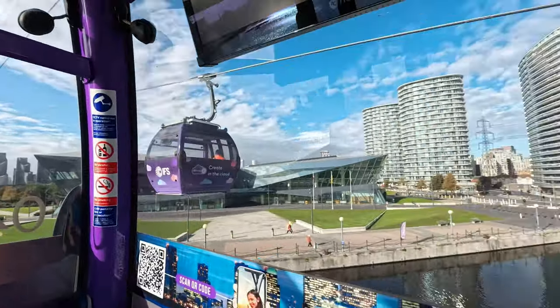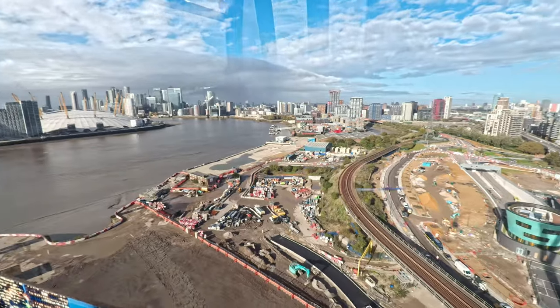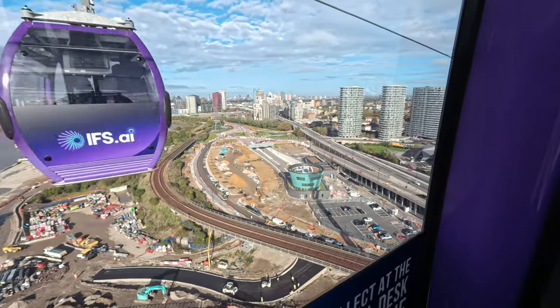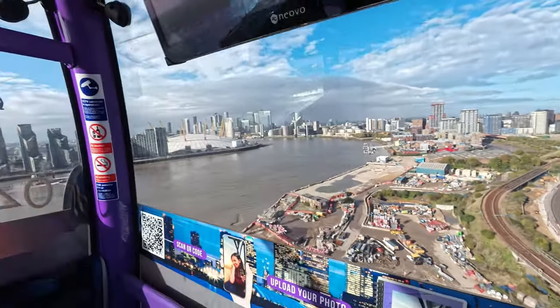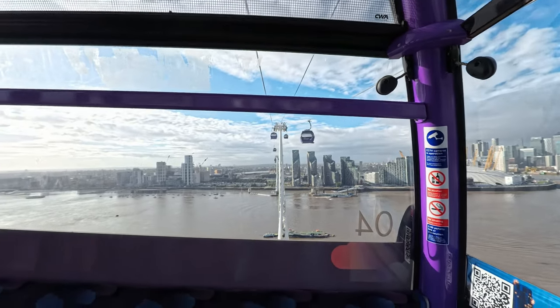We're up and away, Lucy. There you go, guys. That's the project happening with the Silvertown Tunnel. It's almost done, and it's going right underneath this river, right across to the other side, right in the distance.